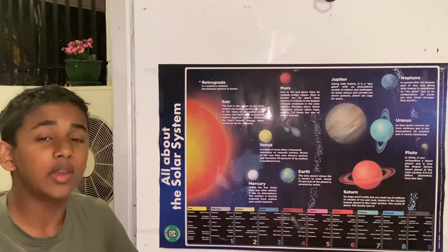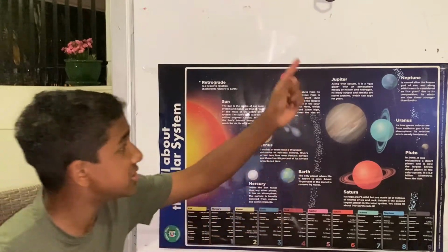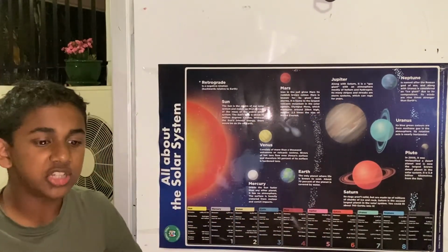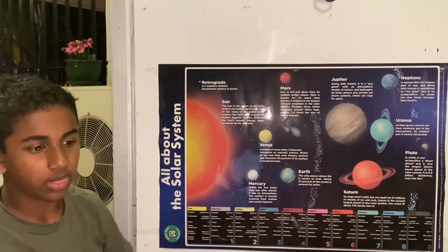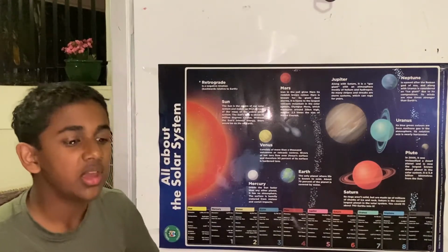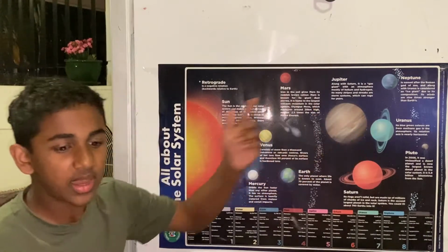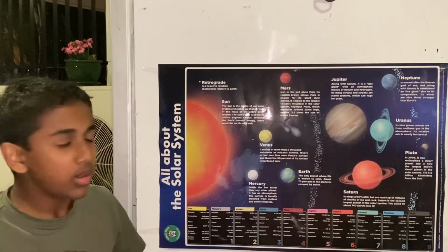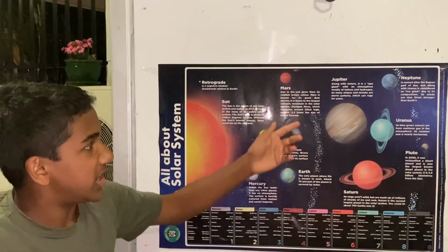Now let's talk about Jovian planets. Jovian planets include gas giants such as Jupiter and Saturn, and ice giants such as Uranus and Neptune. The gas giants are mainly made out of helium and hydrogen. Ice giants contain rock, ice, and a mixture of water, methane, and ammonia. Now let's talk about gas giants and ice giants.